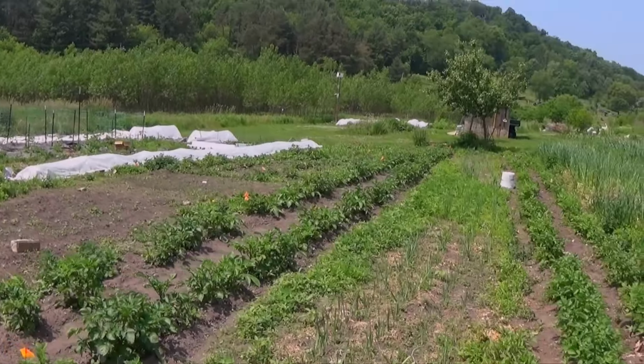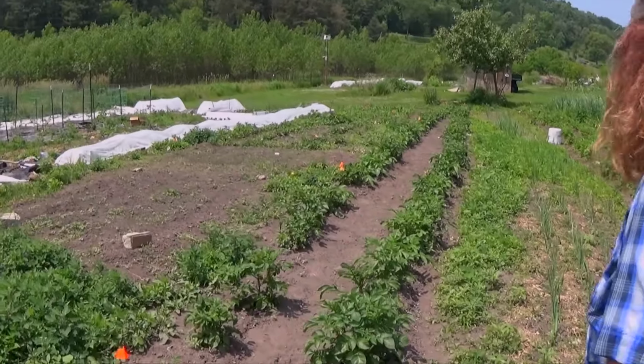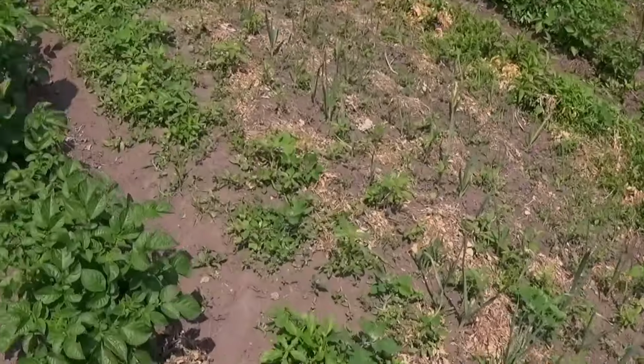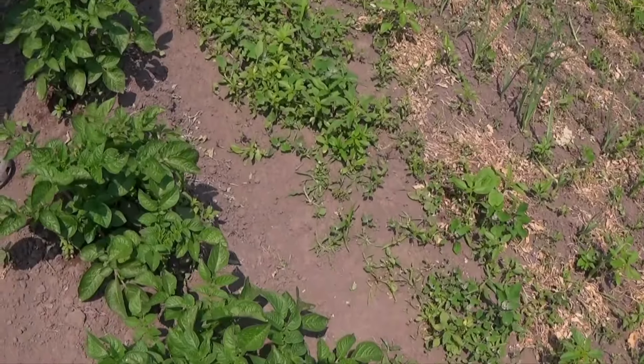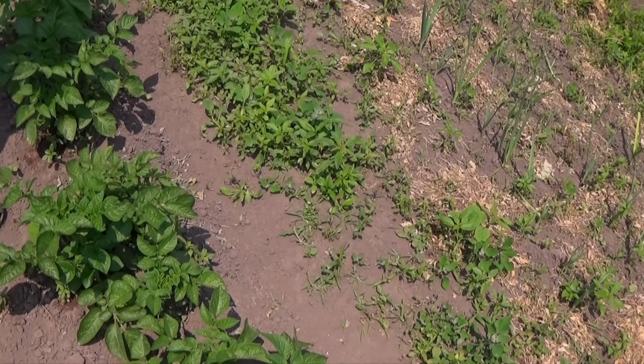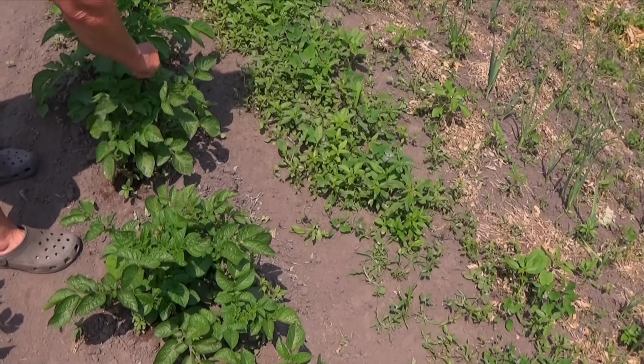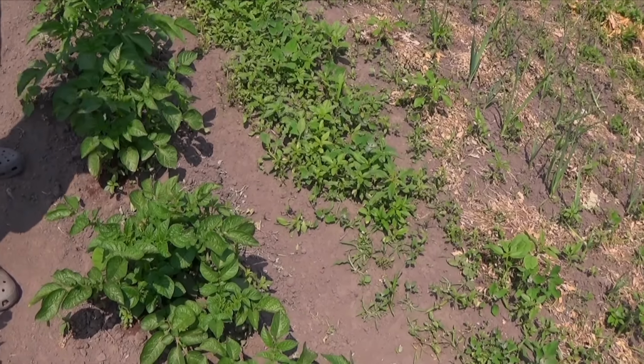We've only just got done with having frost. So I've got onions here, and then here, these are taters. Potatoes? What kind of potatoes? We've got red potatoes, yellow potatoes, and white potatoes.